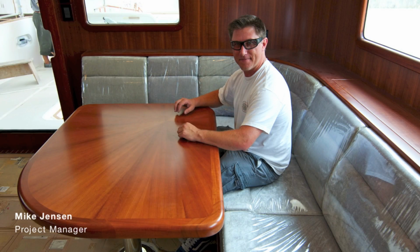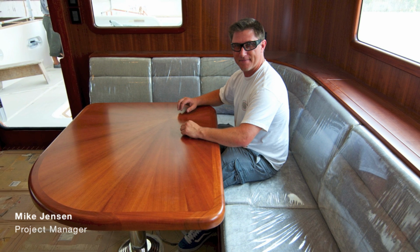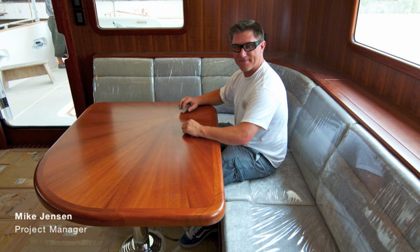The staff at Nordhavn are fantastic, right from our salesman, Eric Leishman. He's very knowledgeable and very helpful with any question that we needed answered as far as the build time went on the boat. Mike Jensen, who's the project manager, is just number one. Any question that you have, he's always there to answer straight away, and he's always at the factory. Every time you go to the factory, he always meets you there and gives you the time that you need on your boat, even though he has other boats on the go at the same time and other owners coming in at the same time as you.